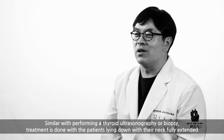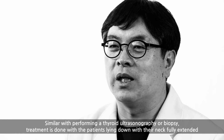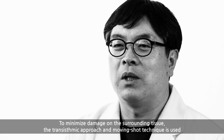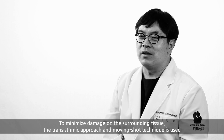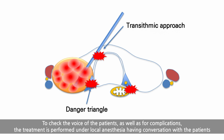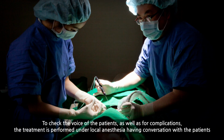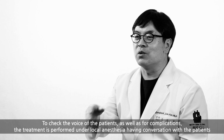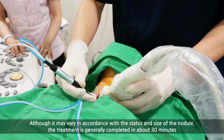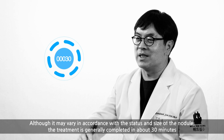Similar to performing a thyroid ultrasonography or biopsy, treatment is done with the patient lying down with the neck fully extended. To minimize damage to the surrounding tissue, the transisthmic approach and moving shot technique are used. To check the voice of the patient as well as complications, the treatment is performed under local anesthesia, having conversation with the patient. Although it may vary in accordance with the status and size of the nodule, the treatment is generally completed in about 30 minutes.